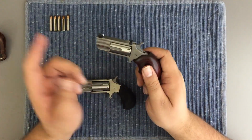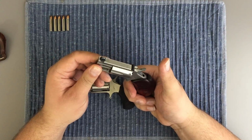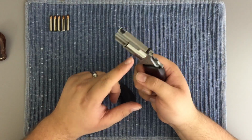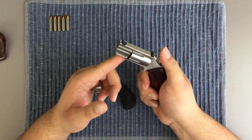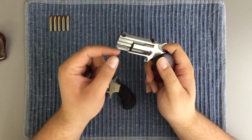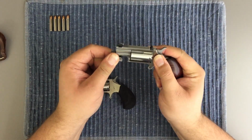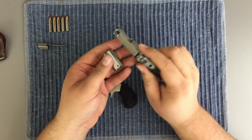You have to take the cylinder out of the gun to put the bullets in, or cartridges I should say. To do that, the hammer has two positions, half cock, which is right there, and full cocked, which is right there. You can see the cylinder turned. So to get it to come off, you put the hammer at half cock, and you pull the takedown pin, which is this little spring-loaded guy you see right here. So you pull that down, pull it out, just like that, and the cylinder just pops out.